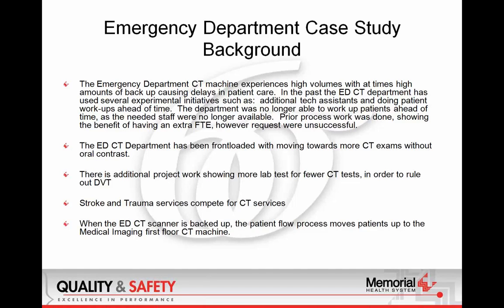But in the past, the CT and the ED have used several experimental initiatives, such as additional tech assistance and doing patient workups ahead of time, to try to break some of those bottlenecks. The department was no longer able to work up patients ahead of time as the staff were no longer available, because of our increasing volumes. Our prior process work had been done, and we'd seen the benefit of having an extra FTE as a tech assistant, but as times are tight and money's tight, requests were unsuccessful. The reason for that is, as administrators, we tend to say, go back and fix your processes before asking for more people. Makes sense, because the first thing most ask for when their processes aren't working is, we just need more FTEs. But we have to really question that in today's environment.